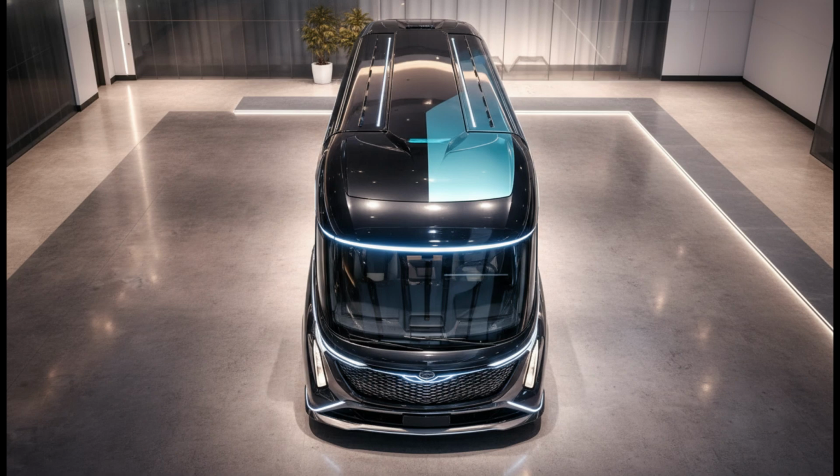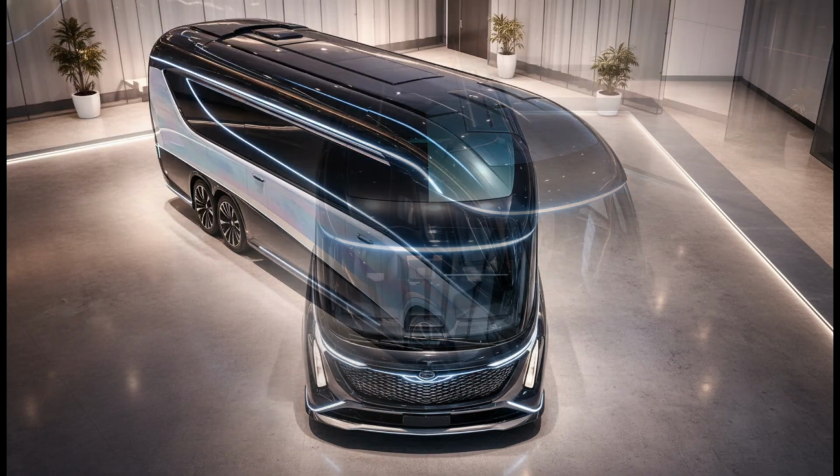Nobody told this thing it was an RV. Look at it, that silhouette, that deep obsidian finish, those continuous light signatures wrapping the entire roofline like something straight out of a private aviation hangar. This doesn't look like a vehicle someone lives in, it looks like a vehicle someone arrives in.